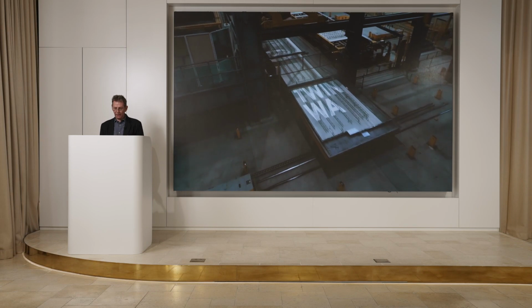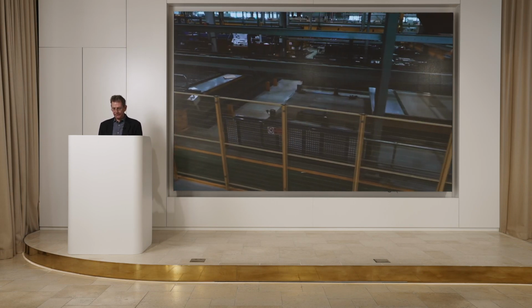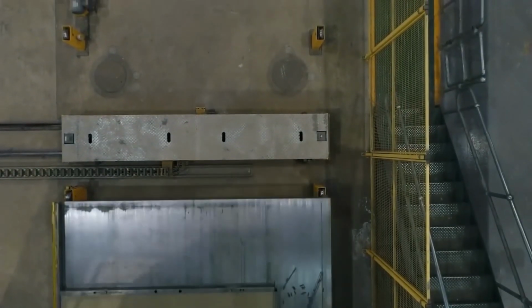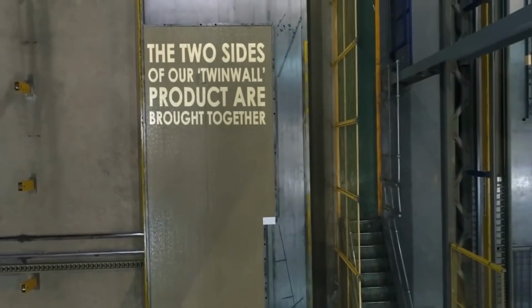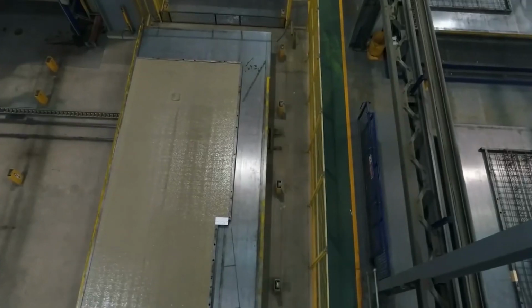Now we have the twin wall product. That's the first biscuit, or the first shell. Then you've got the wet shell. Then you bring the biscuits together.